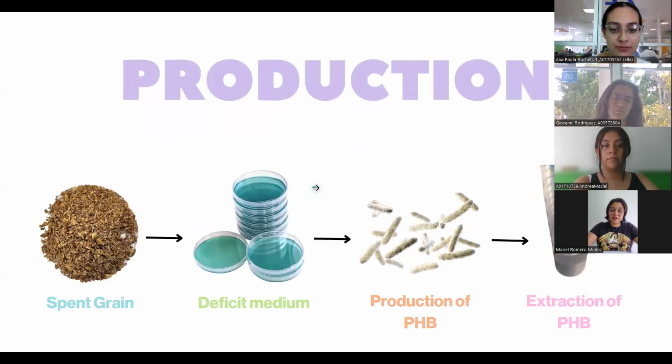Once we found the material, the production of PHP began in Polytherium labs. First of all, we formulated a deficit medium using spent grain, which is a huge waste from beer production that can be used for the inoculation of Bacillus thuringiensis. The conditions provided by the medium force the bacillus to enter into a state of stress, which activates metabolic pathways where PHP is generated as a secondary metabolite. Once produced, we extracted the biopolymer using methods like ultrasonic baths and chloroform suspension.